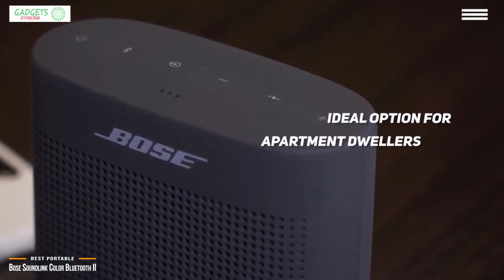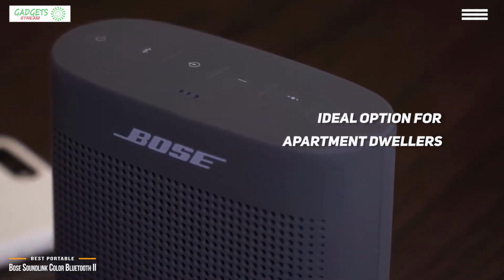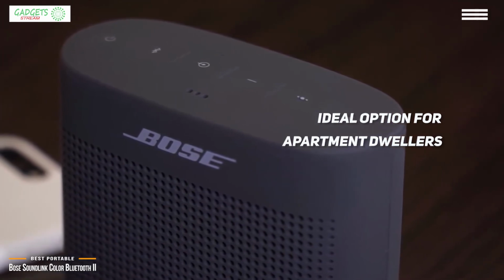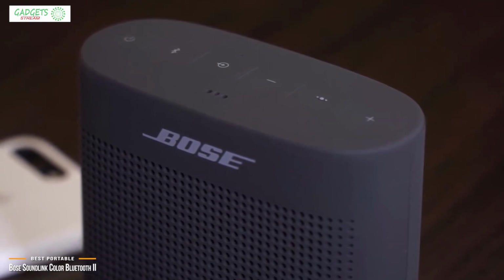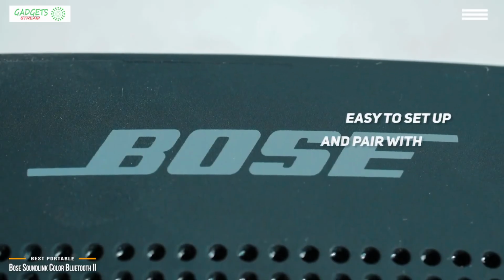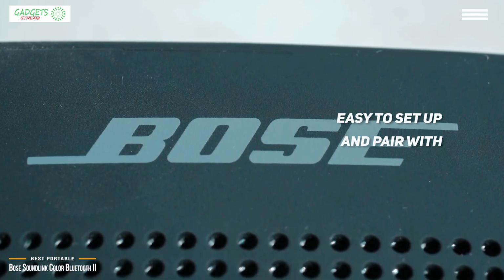The SoundLink 2 is also an ideal option for apartment dwellers and buyers on a budget who don't want to sacrifice sound quality. It's got more than enough power to keep you jamming from the kitchen to the bedroom. Because it's so easy to set up and pair with, your music, or your friend's music, is always at hand.